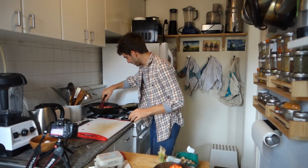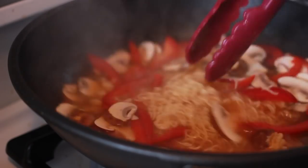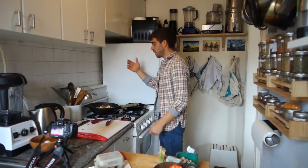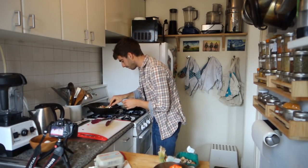Okay, just let that cook down. When you're cooking something like this, it's nice to keep it open because as the water evaporates, the soup is gonna condense and it's gonna get more flavorful. So right now when you taste it for the first time, it's like, okay, that's good flavor. Maybe it needs a little more. If it needs a little more, just wait a few minutes.